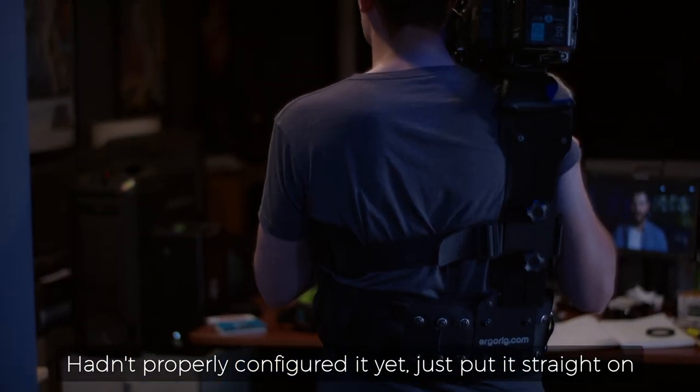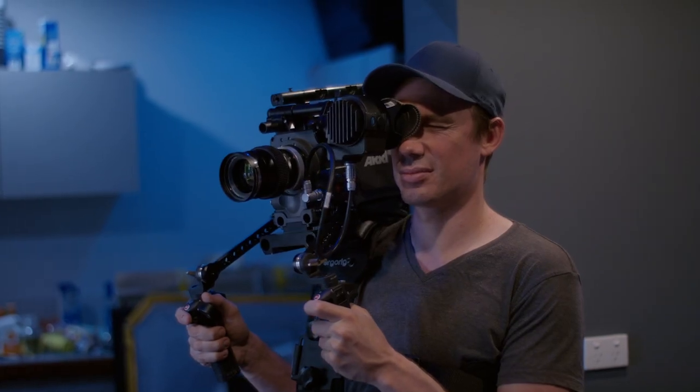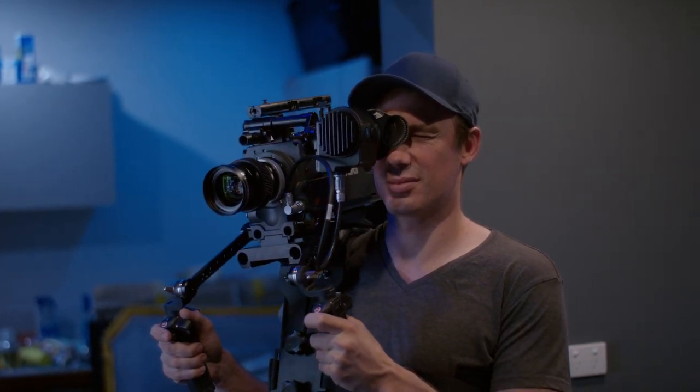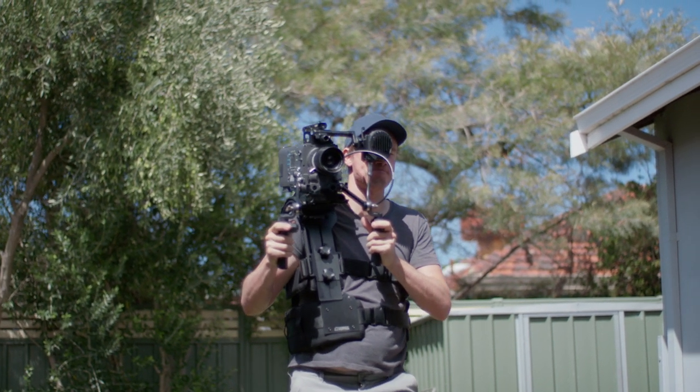To be fair, the ergo rig isn't just for this camera. We've been looking out for a camera back support system that allowed us to navigate doorways for some time, but the Alexa certainly was the instigator of the purchase.